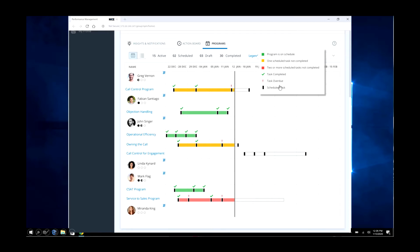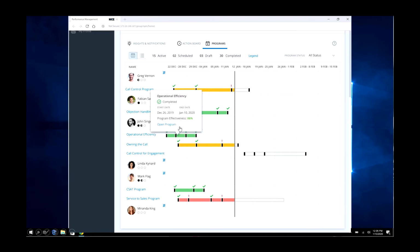Same as you have an ERP solution to manage the enterprise resources in your organization, or a BPM solution to manage the business processes in your organization, you have a performance program management in order to manage the performance programs in your organization. In Donna's program management, she can see for each agent what programs are currently running, their progress, their status, how many tasks have been completed, and of course she can also see the impact of each program on the KPI she is trying to drive.